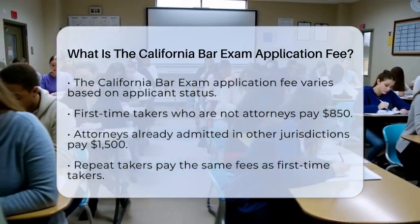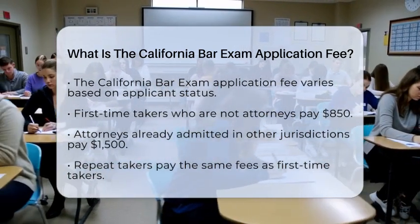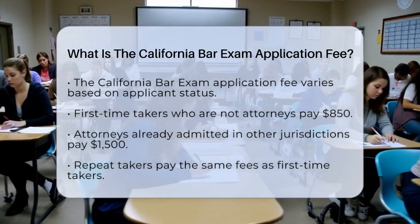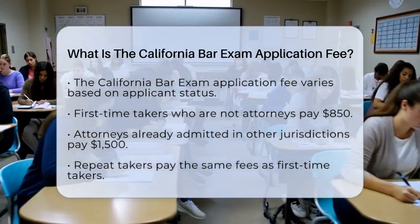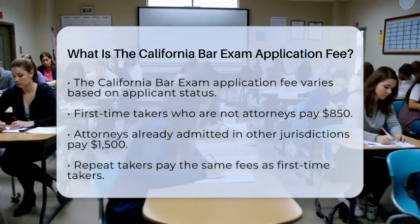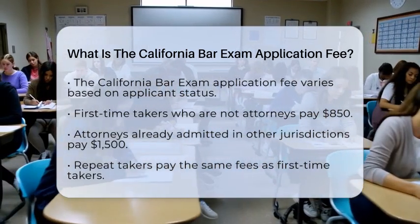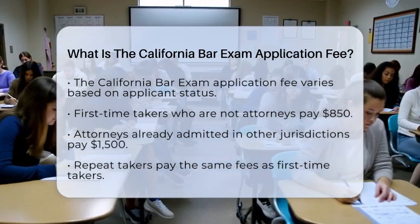If you are a first-time taker and not already an attorney, the standard application fee is $850. However, if you are an attorney already admitted to practice law in another jurisdiction, the fee increases to $1,500. If you have taken the exam before and are applying again, your fees will depend on your status as a non-attorney or attorney. Repeat takers pay the same fees as first-time takers.